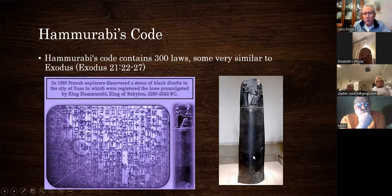This writing on this stele here looks sort of like, I guess you would say it's close to hieroglyphics type of writing. But what's important is the similarity. So this stele here has about 300 laws. And when it's compared to Exodus chapter 21, verses 23 through 27, they overlap. And many of the laws are very similar.